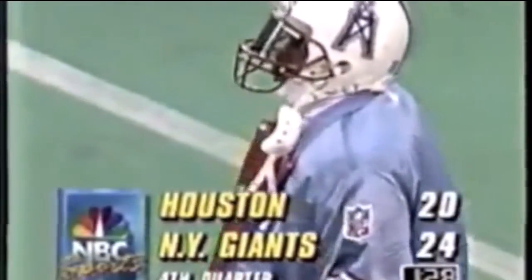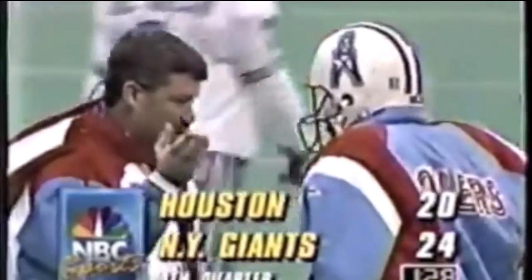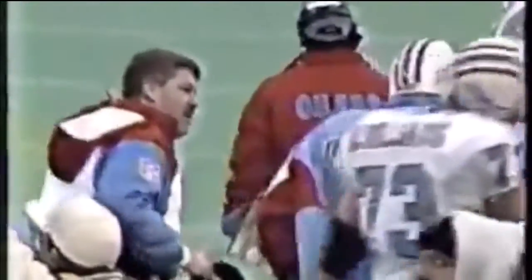1:28, the important number. That's the time remaining in the fourth. So the Giants with a 24-20 lead on the Oilers. That's the offensive coordinator Kevin Gilbride in a discussion with Warren Moon. And the Giants a minute and 28 away from concluding their season. They'll be the first to go out following.